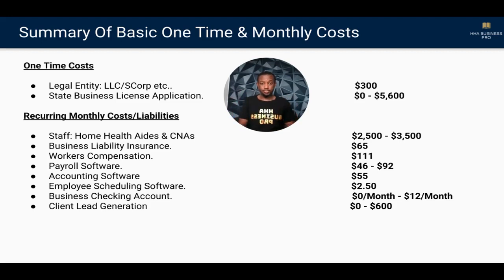Okay, guys, what's important to note when starting any business is that there are going to be two types of costs. The first type is the one-time cost, and then there are the recurring monthly costs, sometimes referred to as business liabilities. If you're an accountant, you know what I'm talking about. Let's start with the two most common fixed costs that are just one-time costs.